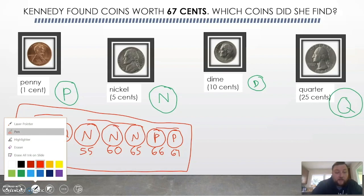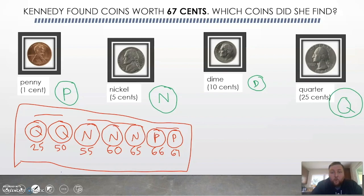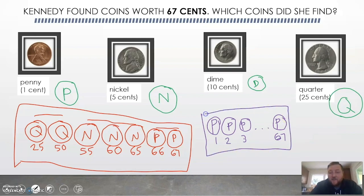I bet you're coming up with all kinds of ways right now. Ooh, what if I did this? This would be funny. One penny plus another penny makes two, plus another penny makes three. Do you know what I'm doing? I won't make you sit through all of this, but we could do 67 pennies, right? And so when I don't have to do that, I'm gonna put the three dots, or an ellipsis, to show that there's a lot of other pennies in there. And then it ends with 67. So it's possible that Kennedy found 67 pennies. It's probably not likely, but it's possible.